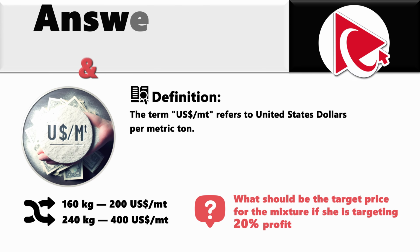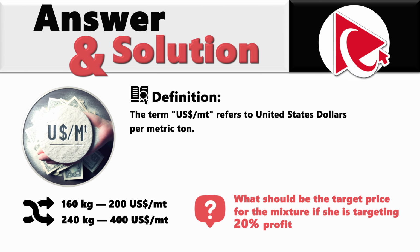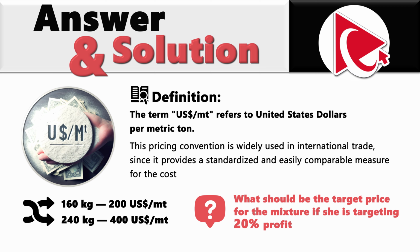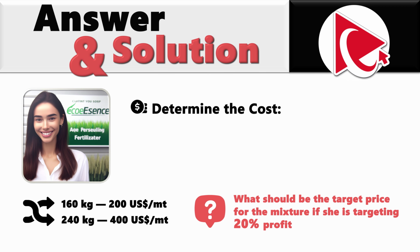Let's start by looking at the term US dollar per MT, which refers to United States dollar per metric ton. This is the pricing convention which is widely used in international trade, since it provides a standardized and easily comparable measure for the cost of fertilizer on a weight basis. Once we understand what we're dealing with here, our first step would be to determine the cost.